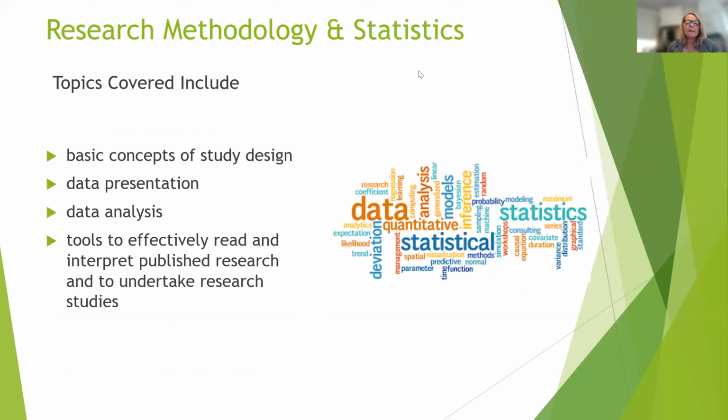And then this is the other applied statistics and research methods is the other core module. This primarily takes place in term 1. Usually towards the end of October is the main teaching for this. And this is just to familiarize people with concepts of study, how to design a study, how data is presented, data analysis.